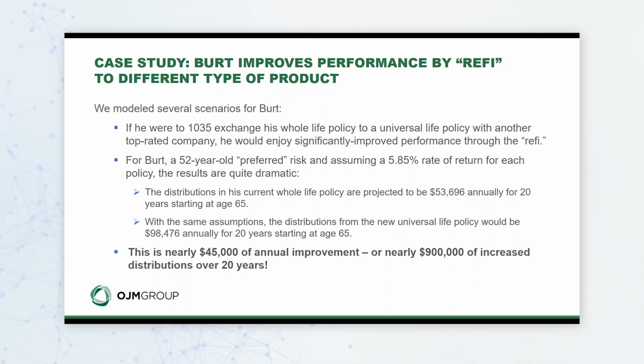For Bert, a 52-year-old preferred risk, assuming a 5.85% rate of return for each policy, the results are dramatic. Distributions from the whole life product are projected to be $53,696 starting at his age 65 for 20 years. With the same exact assumptions, the distributions from the new universal life policy would be $98,476 for that same 20-year period of time. This is nearly a $45,000 annual improvement and nearly $900,000 of increased distributions over that 20-year period.